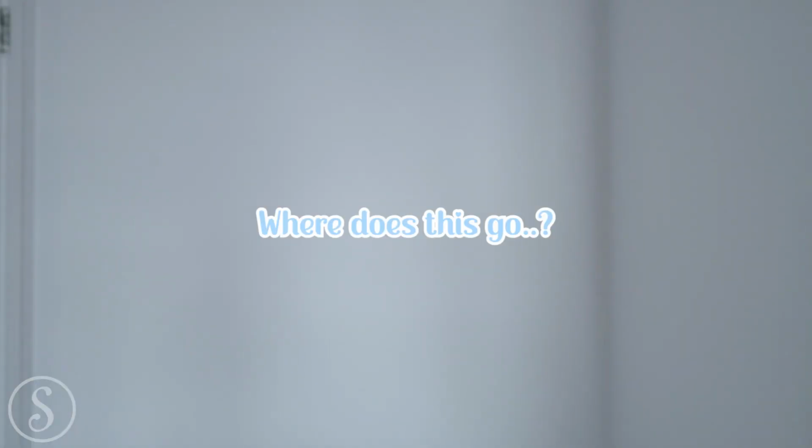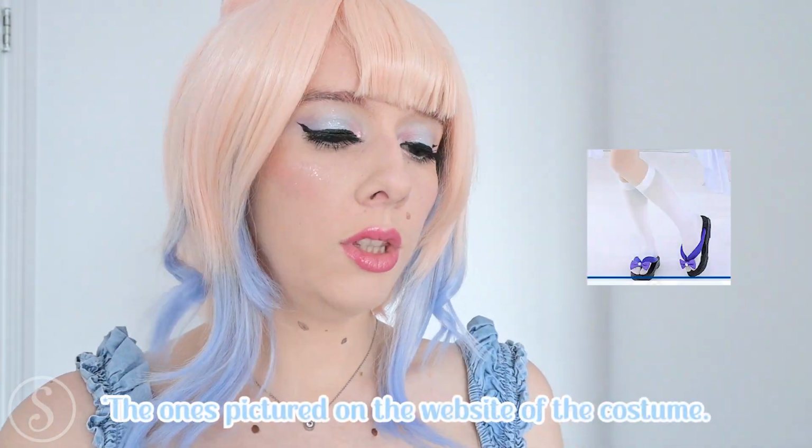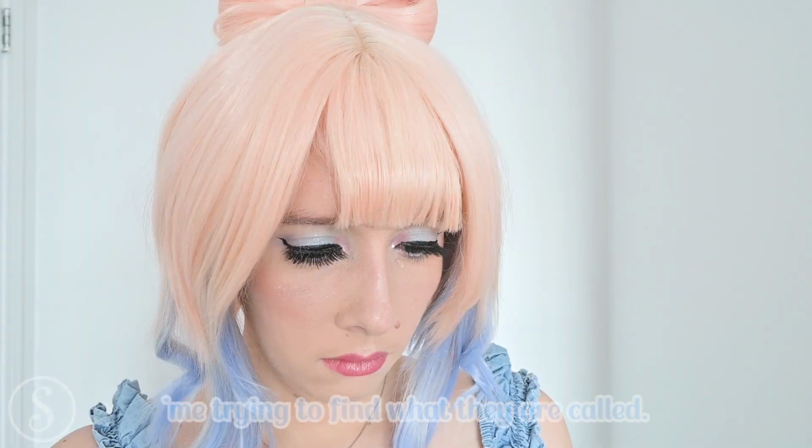Where does this go? Wait a minute. Oh, so there's no option to buy the shoes for that, but it really looks like her regular shoes that she wears, kind of like the sandals.